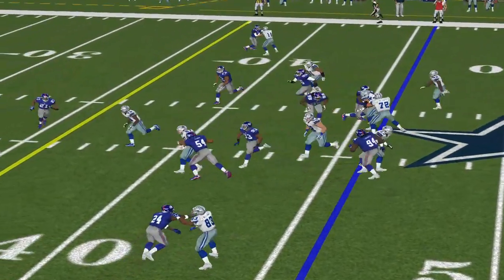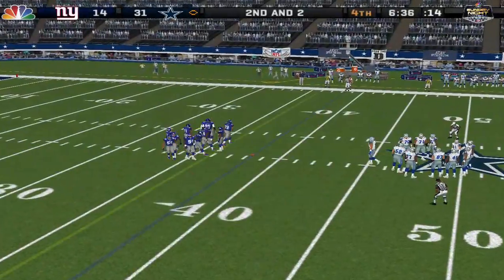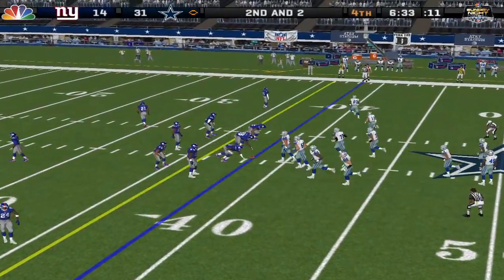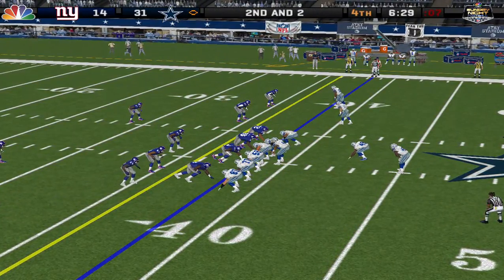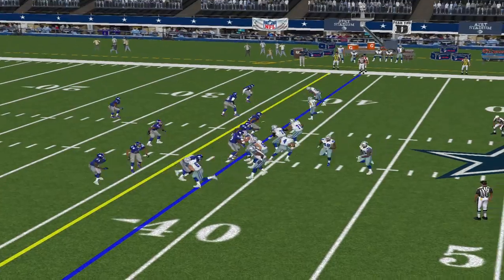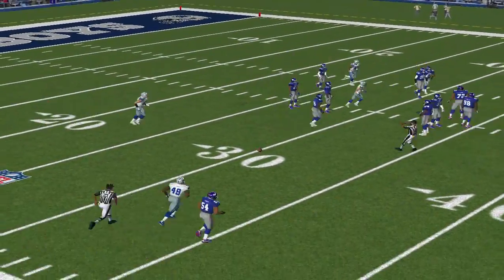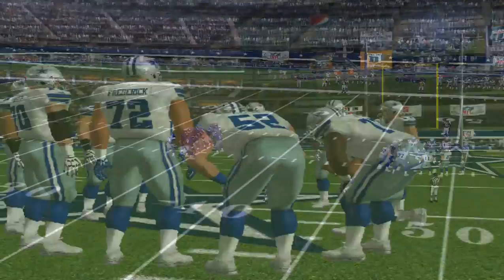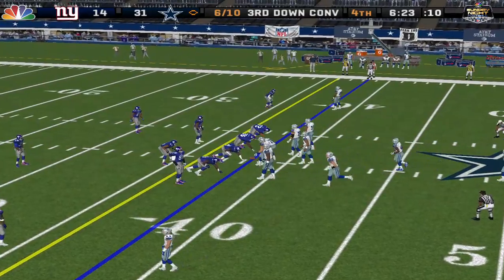On the carry. Number 54 is there for the tackle at the 38. Ball on the 38-yard line. The Giants come out in a 4-3. With the throw, knocked away. Beasley was his intended target. And this is the 8th play of this drive. Ball on the 38-yard line.